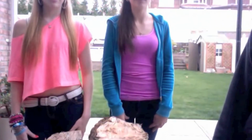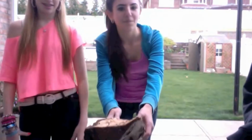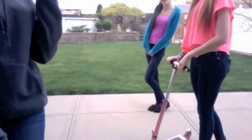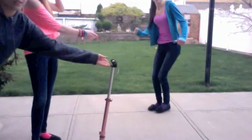Example 1. Two people have different sizes of wood with different masses. This piece of wood has a greater mass than this piece of wood. Greater mass requires a greater force. Second example. Nicole will push the scooter. Now she will push it with Francesca on the scooter.